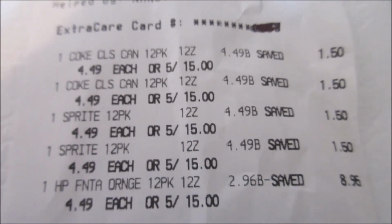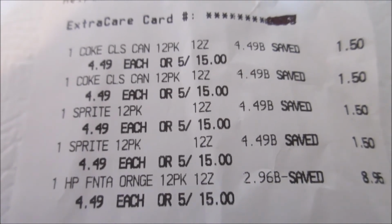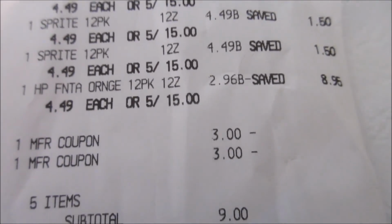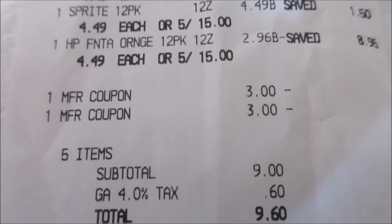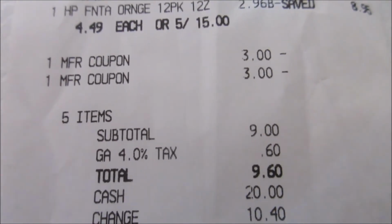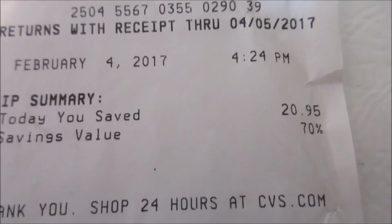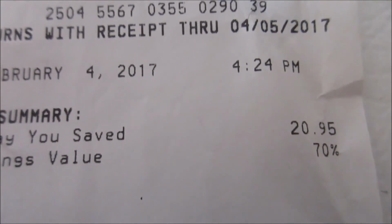So here are the other 5 12 pack Coke products that I decided to go back and get. And I had 2 more $3 manufacturer coupons. And there's that $9 subtotal. 60 cent taxes, total $9.60. I saved $20.95 on this transaction, 70%.